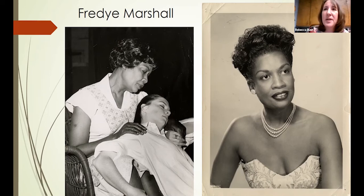And Fredye Marshall achieved fairly significant fame outside the city of Columbus as a singer. She performed on Broadway. She released albums and singles. She even gave command performances for royalty in Europe. But when she chose to retire, not unlike Ma Rainey, she chose to return to Columbus.